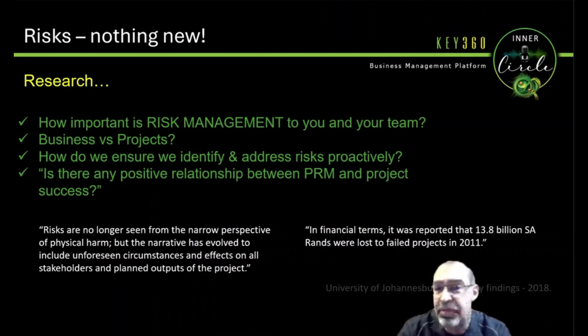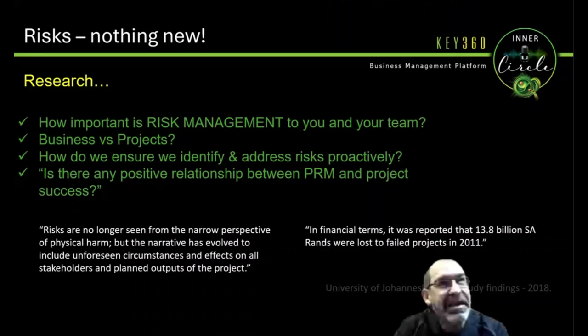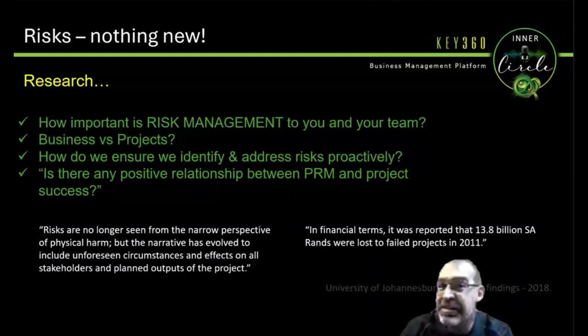Now, of course, we get to the bottom part of the slide here that says risks are no longer seen from the narrow perspective of physical harm, but the narrative has evolved to include unforeseen circumstances and effects on all stakeholders and planned outputs of the project. So, of course, it's getting wider and wider as we become more aware. That immediately brings us to awareness plans or awareness campaigns. So, really working closely with maybe your efficiency department, maybe with your health and safety department, your quality control guys. Everyone really becomes involved very quickly. So it tends to spiral out to the whole team, and it should. And the quicker you can get more of your team members involved, the better.